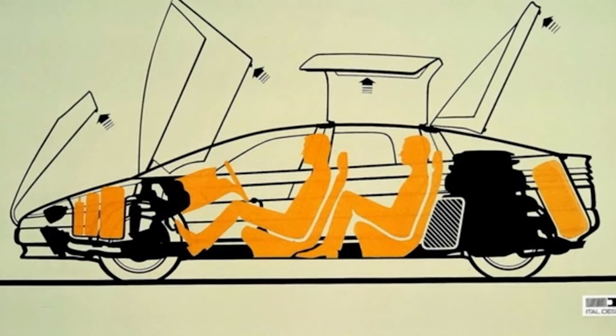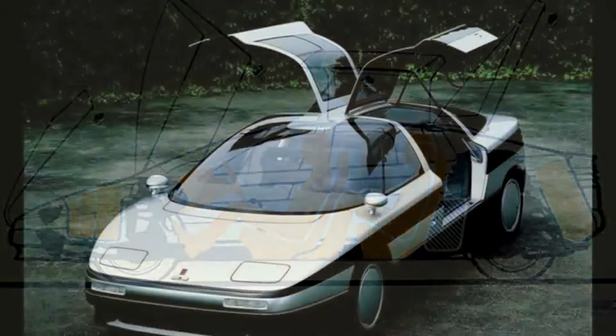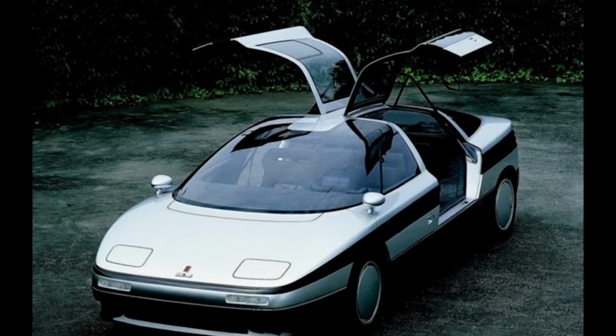But at the end of the video, please let me know what you guys thought of this video and what you guys think of this crazy concept car from Oldsmobile. I do think it's insane that they predicted the future with this thing's interior. But let me know what you guys think.